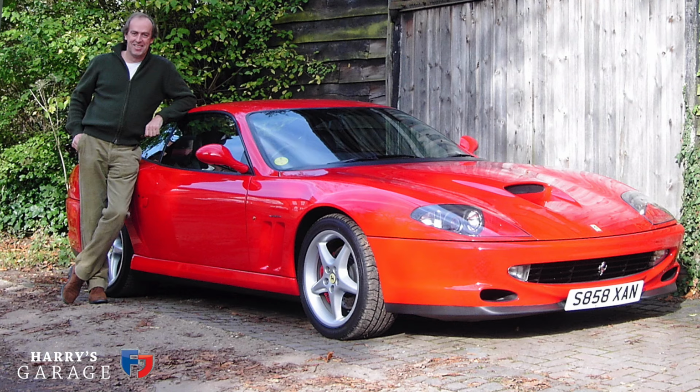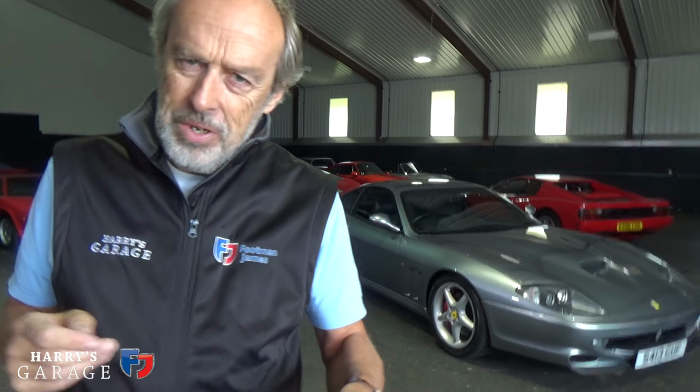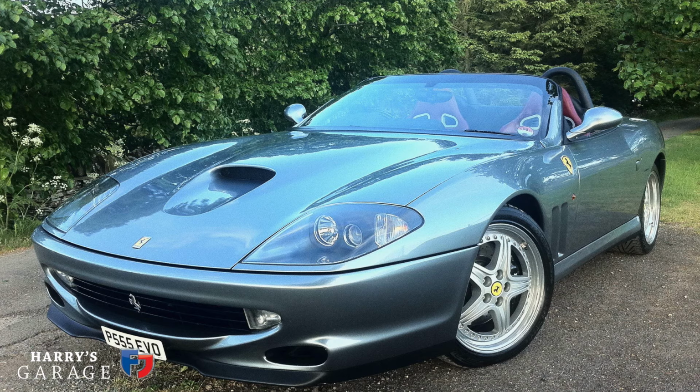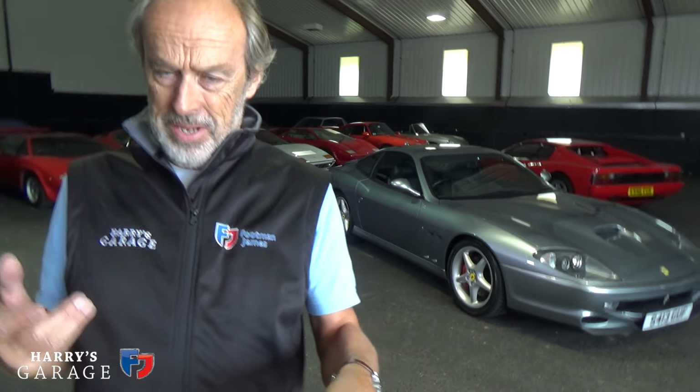Back in 2004 I bought one as a sort of company car when I was running Evo magazine, and then promptly did well over 30,000 miles in just 18 months. Quite an experience. And then I owned one in about, I'm trying to think when I bought it, about 2010-ish. I bought a 550 Barchetta, the convertible version, chopped down roof, and I did another 13,000 miles in that. So together with the press cars and things, I've probably done about 50,000 miles in the 550 Maranello. So I've really got to know it.